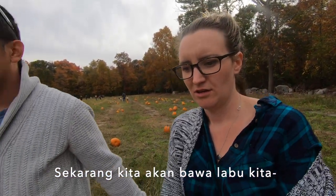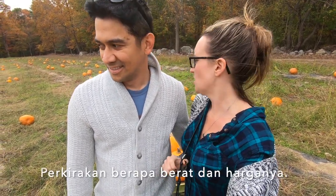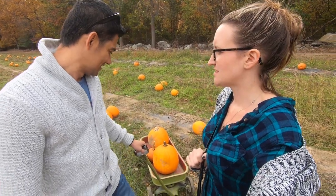Now, we are gonna take our pumpkins and weigh them at the stand over there, and then we'll tell you how much they cost, because they cost about 59 cents per pound. I think we should have a competition. Let's hold up the pumpkins and guess how much they cost, and see who wins.